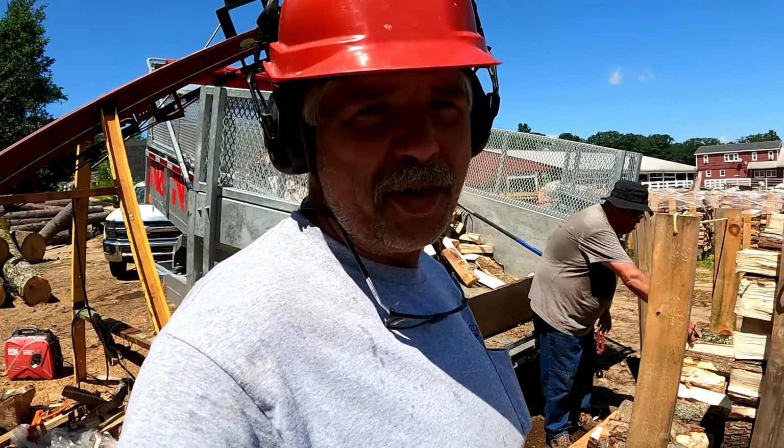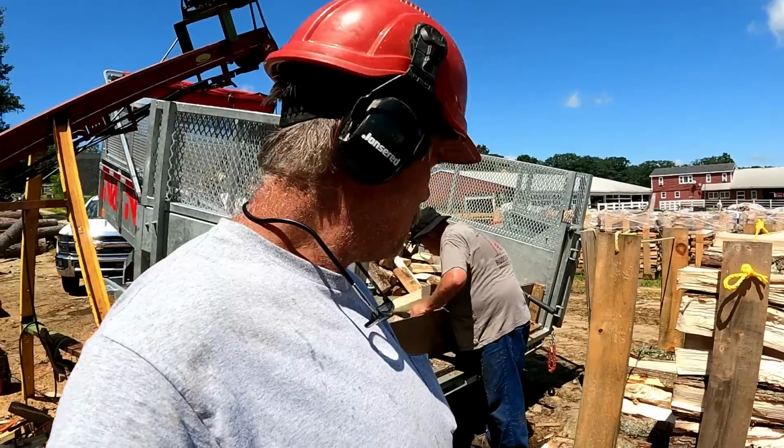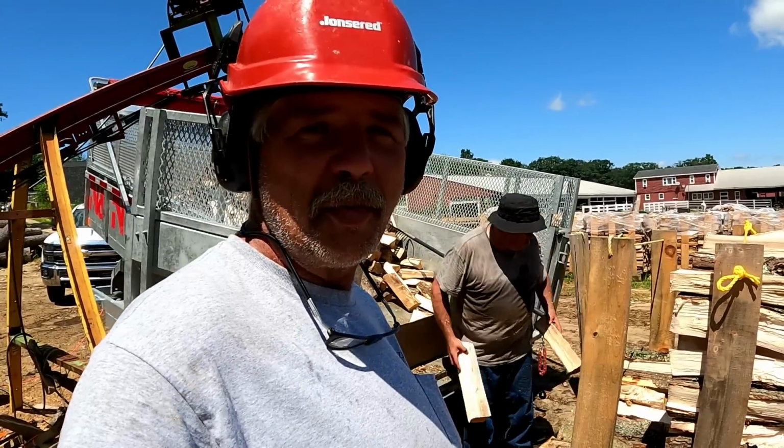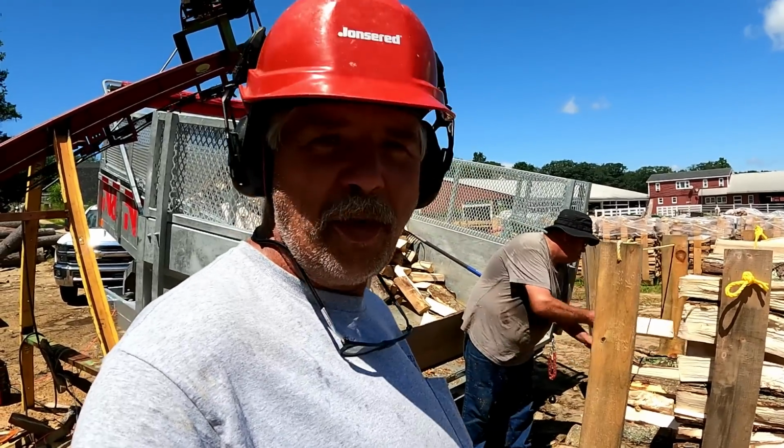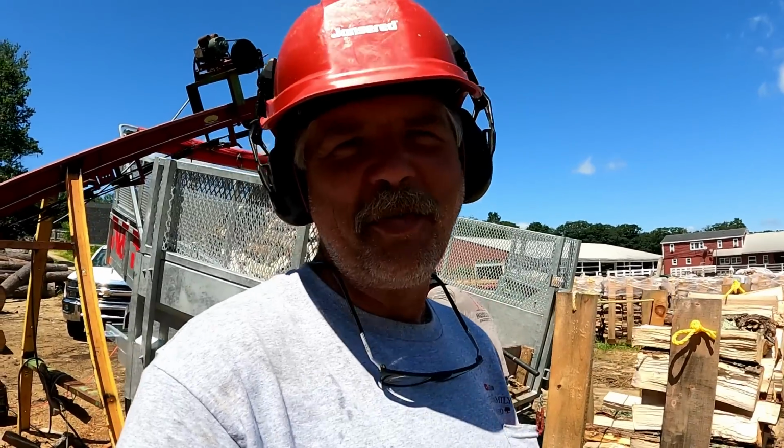My brother's coming along just nicely, stacking. He's doing double duty and getting it done, you guys. I'm impressed. This is working out good. We gotta do this more often. All right, let's get back and split.